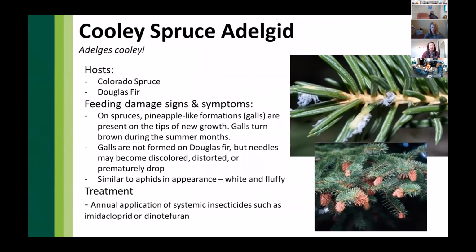Cool. So, sucking and chewing insects. All right, so Alex wanted me to hit this one. I guess you guys see this a lot. Cooley spruce gall adelgid, hitting your Colorado spruce and Doug firs, which obviously are pretty important in the landscape. On spruce trees, look at the bottom picture here. They form these kind of pineapple-shaped galls, and they present on the new growth, and then they turn brown. So this is kind of alarming to homeowners or even people who are out on a walk. They're like, ew, what are these, right? Galls are not formed on Doug firs, but the needles can become discolored and turn yellow and drop.